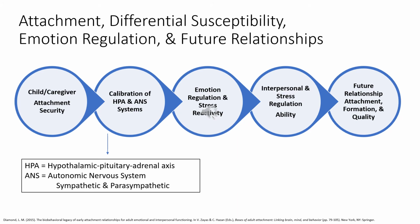Now the model goes on to say, so what does this mean for how we form relationships over time? How can attachment security early on have such predictive power in our success, academically, with our peers, in romantic relationships? This is a model suggested by Diamond that I've adapted here, where attachment security influences how, as a baby and toddler, you calibrate your stress systems, essentially your hypothalamic pituitary adrenal axis and your autonomic nervous system, how you manage that balance between sympathetic and parasympathetic, activating into fight or flight, and calming back down. This influences how you regulate emotions and respond to stress, which influences how well you can do this interpersonally with others, which then influences how likely it is that you can form high quality relationships.